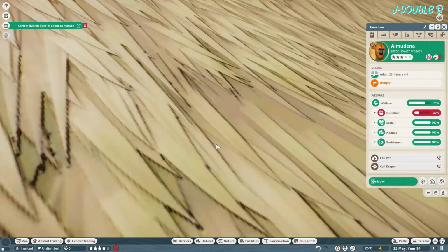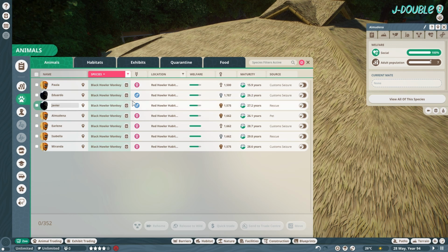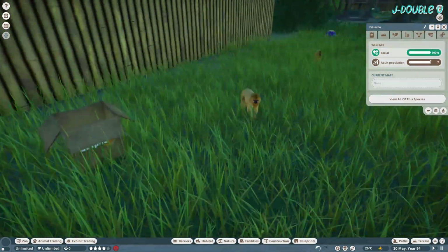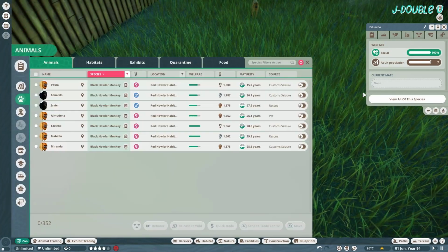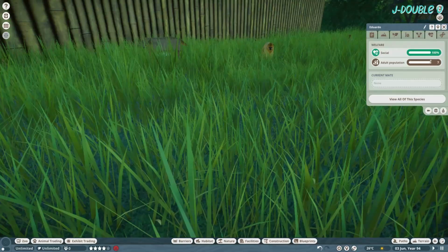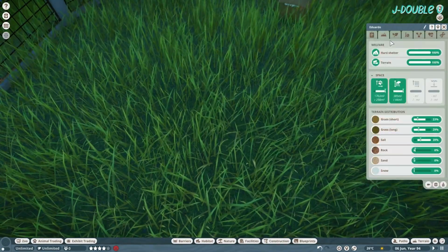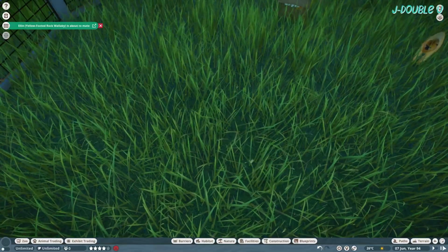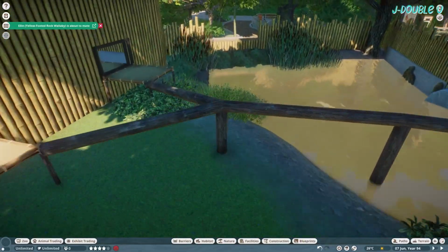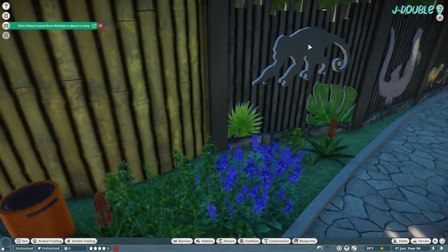Excuse me whilst we experience some technical difficulties. I did get... Yeah, I got two males. Apparently he's here. I didn't see him. What the hell? I think that might be a bug. I will have to get onto Leaf about that. The males have disappeared. That's worrying. So they're there, but they're not actually there. But yeah, it was just simply a case of swapping the Venezuelan reds out for the black howler monkeys.